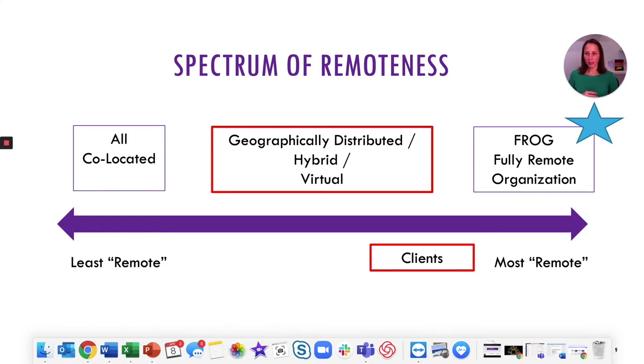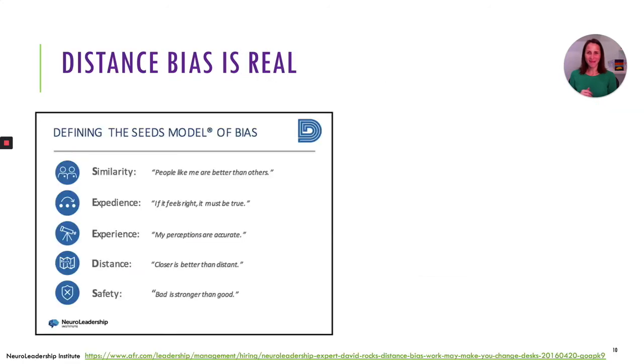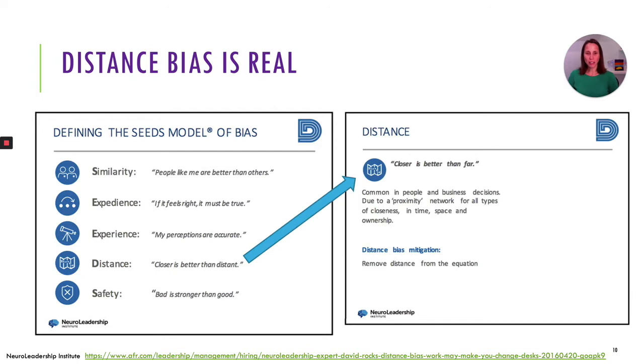A couple of concepts I want you to be aware of when you're working both in that red box, in the hybrid or virtual teams, and in the frog box, is something called distance bias. The NeuroLeadership Institute came up with an unconscious bias model called the SEEDS model. It's an acronym, and the D in SEEDS stands for distance bias. It is our brain's natural tendency to put more importance on the people and things that are closer to us than those that are further away.